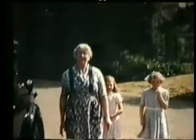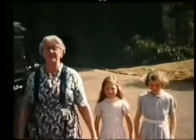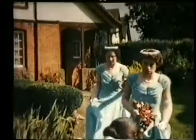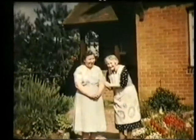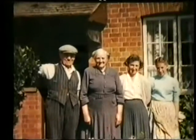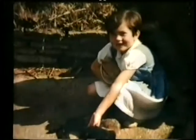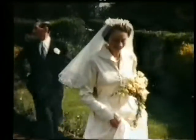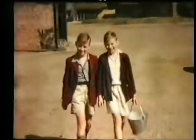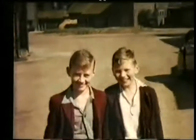This is a family. Ernie Box's daughter was getting married, and so all the village turned out. And there are the bridesmaids, and these were people that were living in the farm cottages, and there she is, and Ernie Box behind, looking very smart. These are two of the boys on the farm.